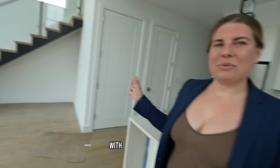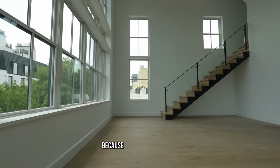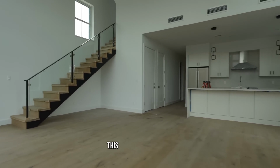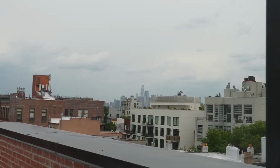So this is what it looks like with no third bedroom if you want that really dramatic feel on the second floor. But you're not gonna get it because it's 20-foot ceilings. It'll be nice, but not as nice as this. What does this sell for? This sold for $2.5 million, including a parking spot. What's crazy is that this same 2.5 million will get you like a shoebox in Manhattan, which you can see from the windows in this building.